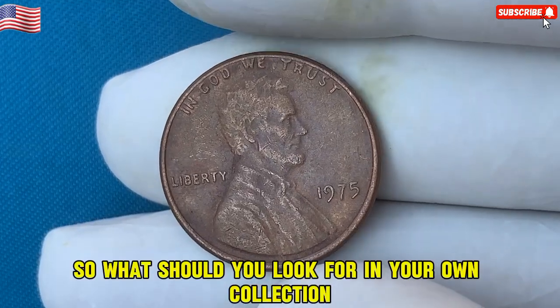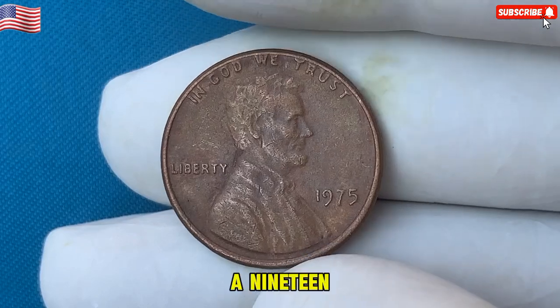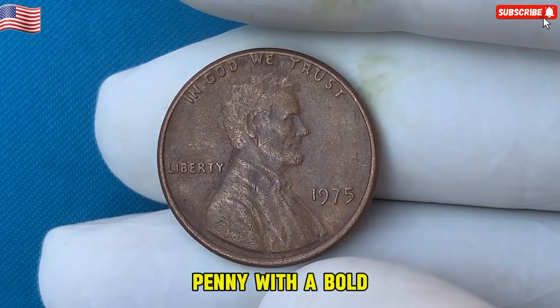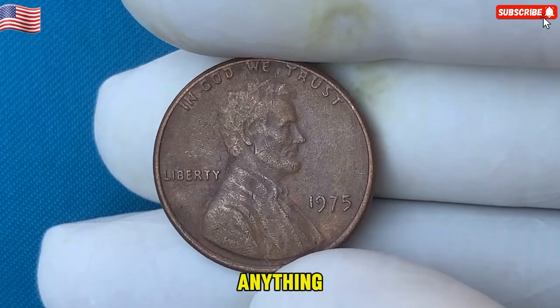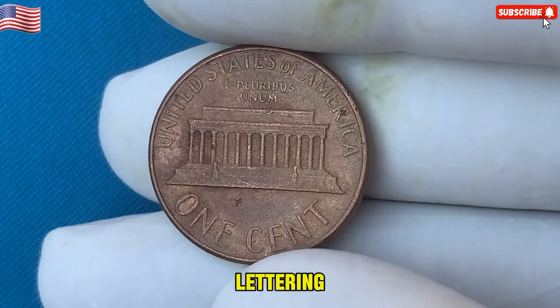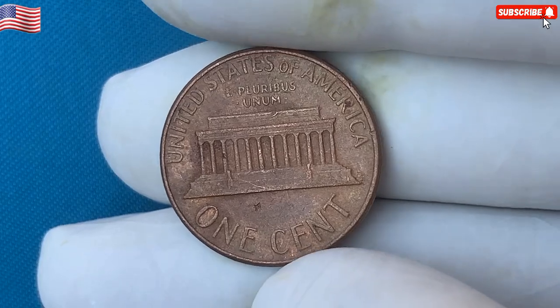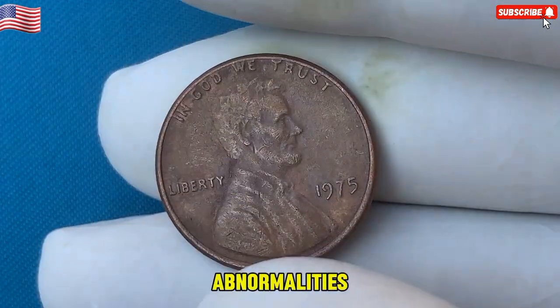So what should you look for in your own collection? Start by checking the mint mark. A 1975 D penny with a bold, clean strike might be worth something, especially if you notice anything unusual. Use a magnifying glass to examine the lettering, numbers, and edges. Look for any signs of doubling, missing letters, or other abnormalities.